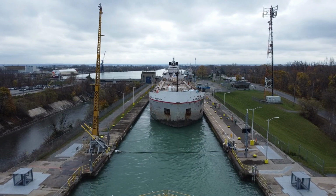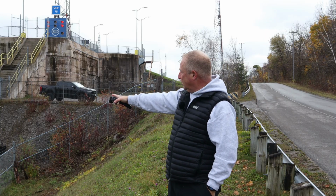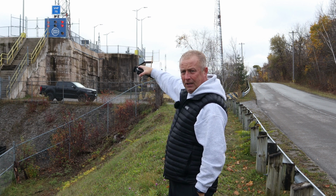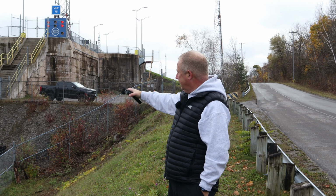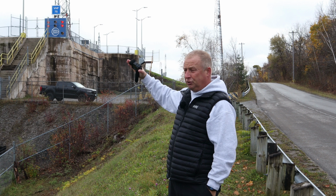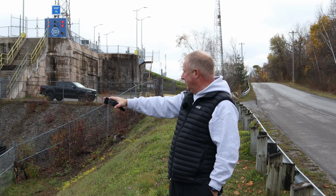Water has just stopped coming over the lock. So any moment now I'm expecting the water to really start bubbling down here in the bottom section. And then the vessel, the Robert S. Pierson, will start to be lowered in the lock. And then the gates will open, and we'll watch it come out. And that's when I'm going to get the drone up, probably just before the gates open, and we'll watch the vessel come out. We'll get some really, really nice shots.